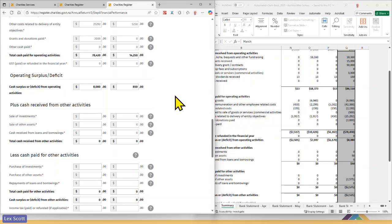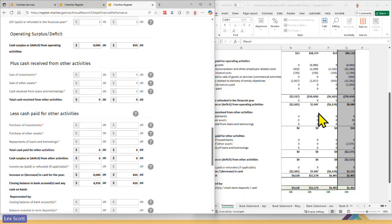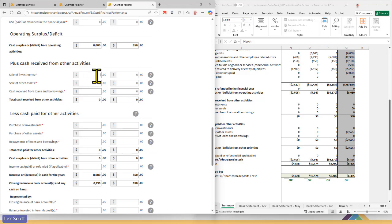You can see an operating surplus or deficit has now been calculated. This is your total cash received from operating activities minus total cash paid for operating activities, and plus or minus GST. So it matches the cash book. Great. Next on this page is a section for cash received and paid for other activities. This is going to be all other transactions for the reporting period that haven't been included in operating receipts and payments. Examples of this are cash received when borrowing funds or cash paid for the purchase of investments or physical assets.